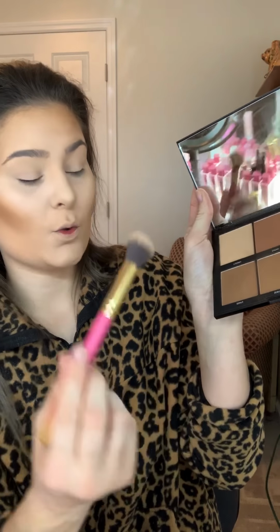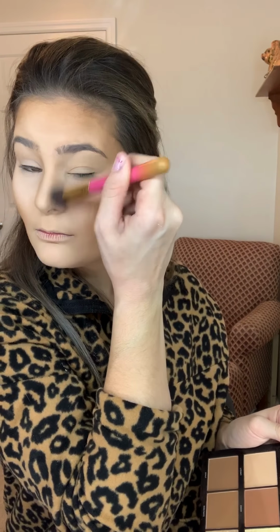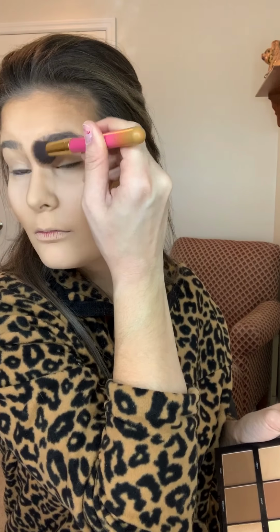So now I'm going to take a small contouring brush. I got this in BoxyCharm, I think. It's kind of a dome brush. I'll go ahead and take that shade Donut again. And then I'm gonna go down the sides of my nose just to give me some more definition to my face. And then I'm gonna go under my nose and just kind of blend that out, just to make it look a little more even.